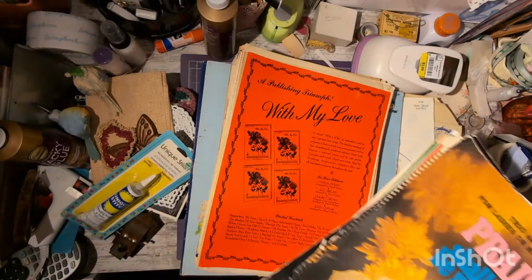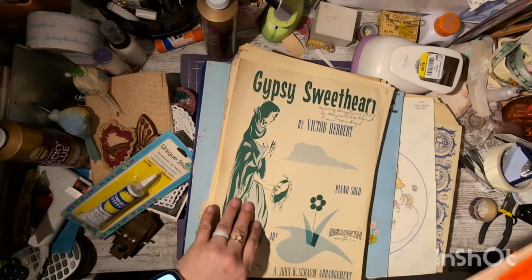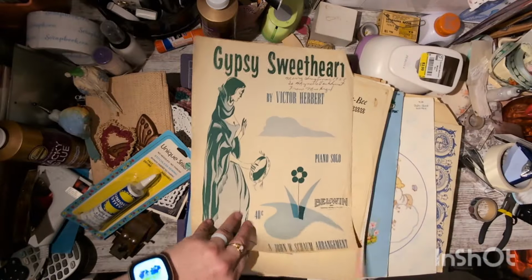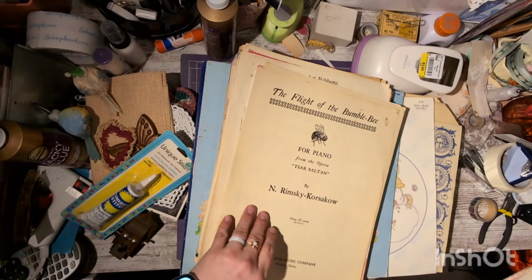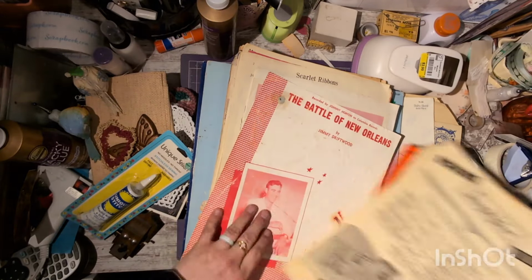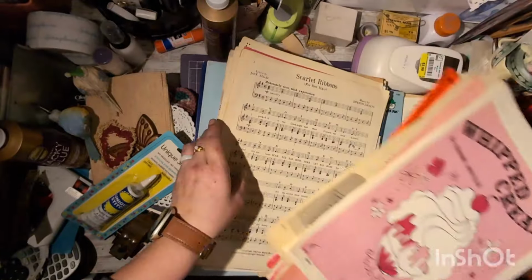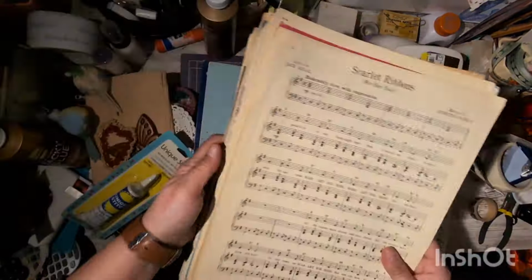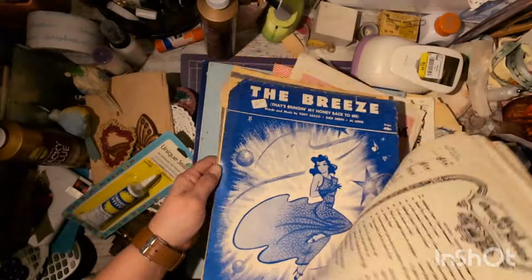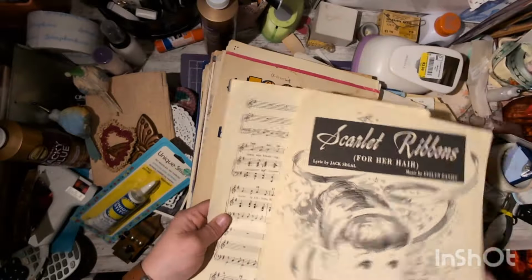Because I just love music covers. Those are probably trash. Okay, that one, I'll probably just cut these out. Okay, so these are the covers I like, and I'm keeping them for the covers. Yes, definitely, all of these I keep for the covers, because they're all really cool covers. So, like, probably this. Nope. I like that cover.